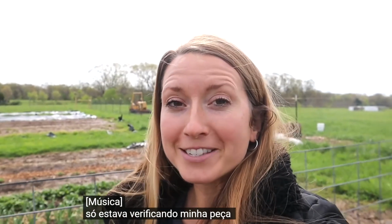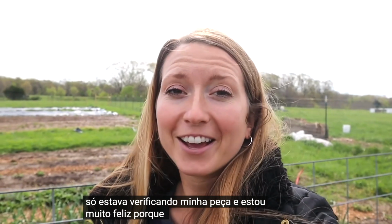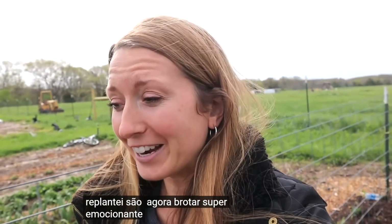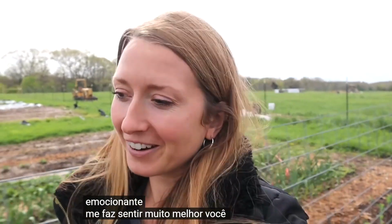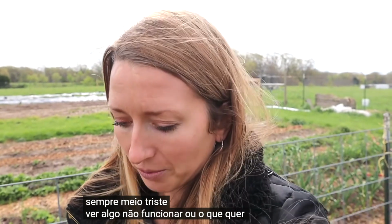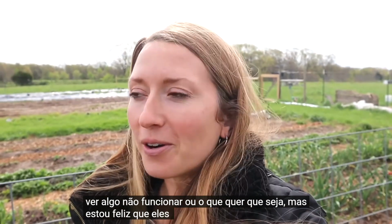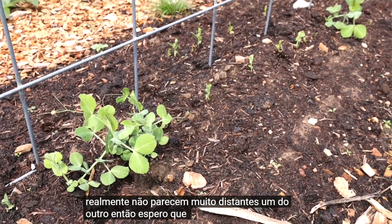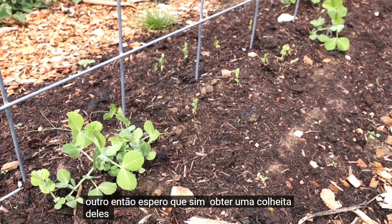I was just checking on my peas and I am so happy because the ones that I replanted are now sprouting. Just super exciting. Makes me feel a lot better. You know, it's always kind of sad to see something not work, but I'm glad they're growing now and they actually don't look too far behind the others, so hopefully we will get a harvest from them this year.